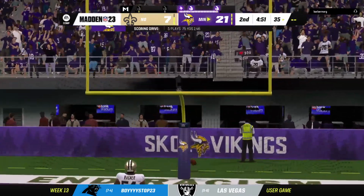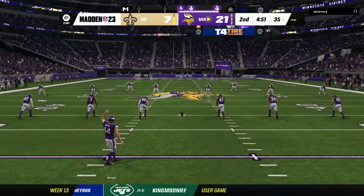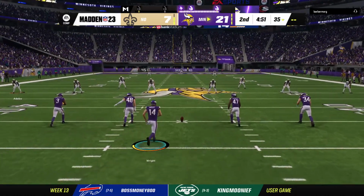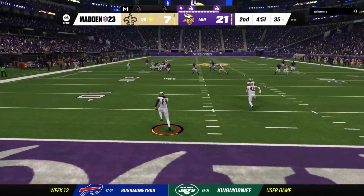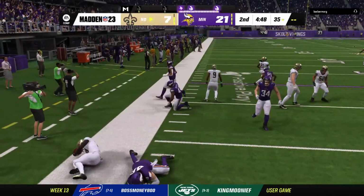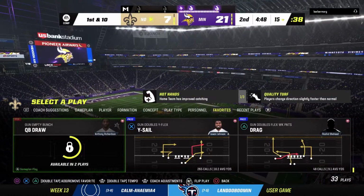Extra point right down the middle. And it's now 21-7. Minnesota's kick team ready, and the Vikings boom it away. This will be brought out from the middle of the end zone. And a less than desirable return as he's out of bounds at the 15-yard line.